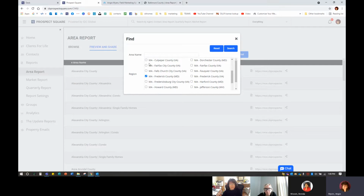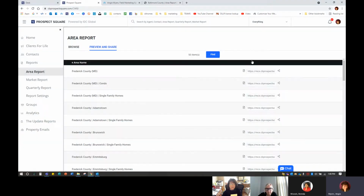It looks like Maine, but it is Mid-Atlantic. Or Massachusetts, I guess. So I'm just going to check on Frederick County since that was the one I was talking about, and I'm going to do a search. What that's going to do is give me all of the statistical data and all of the market data for Frederick County itself.